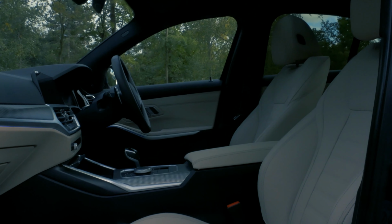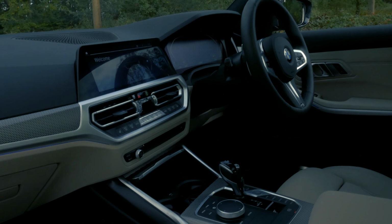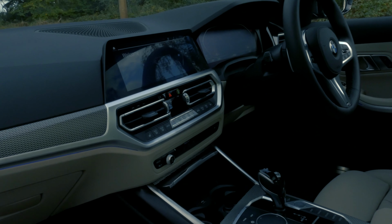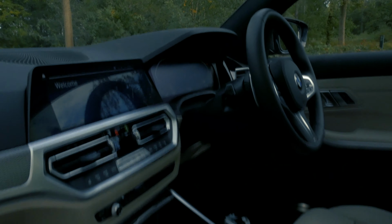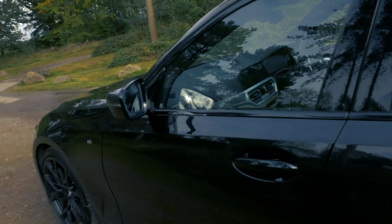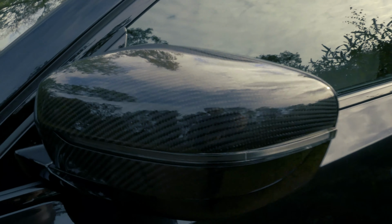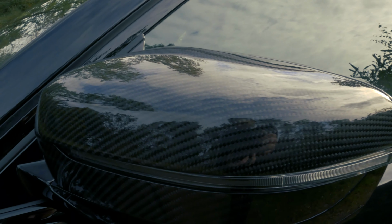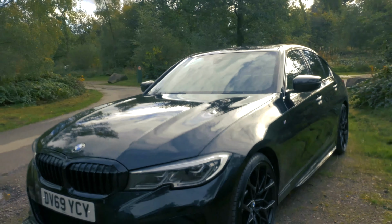But this thing, let's just open it up again, see it from the other side. It's just stunning. The dashboard is that new BMW architecture. So you've got the 10.25 inch Operating System 7 in the center, joined into the digital cockpit in the middle. Everything's so simplistic and just stunning. I can't get over this car. Oh, one thing I almost forgot to mention, the M Performance carbon fibre wing mirrors. Oof, they look stunning.